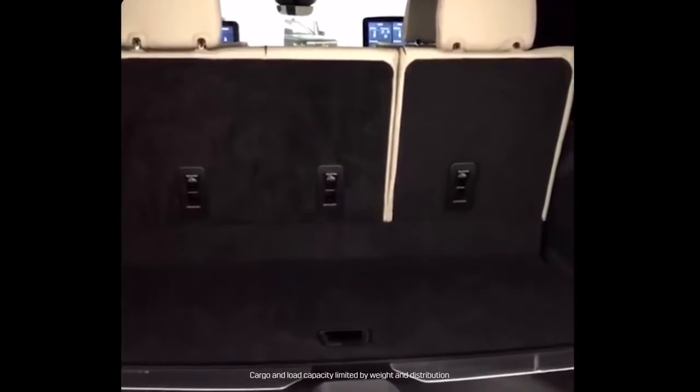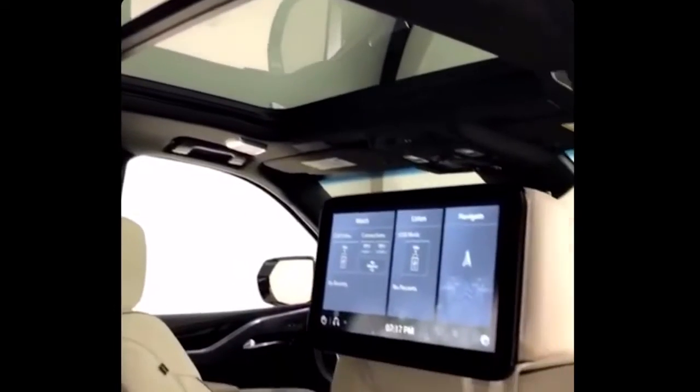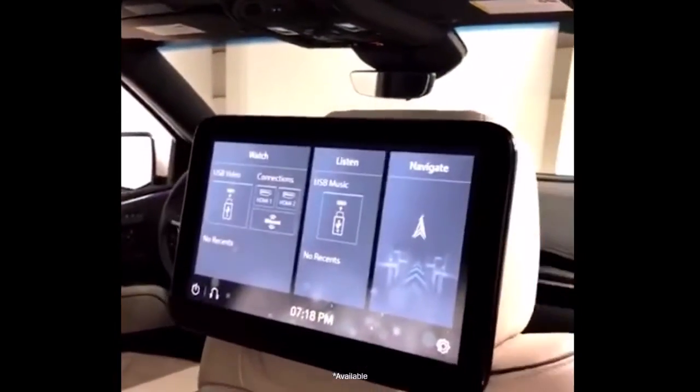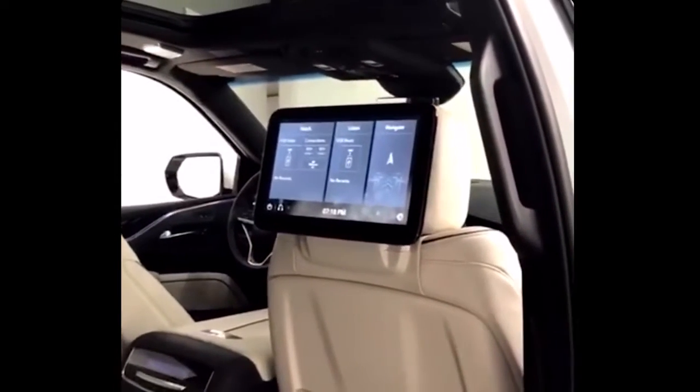And even with the third row up, it has a 68% increase over last year. Take a little look at that beautiful panoramic sunroof and these rear entertainment screens. These can tilt 15 degrees if you need them to, so you're not beholden on the angle of the person in front of you. You can do all sorts of great things in here.